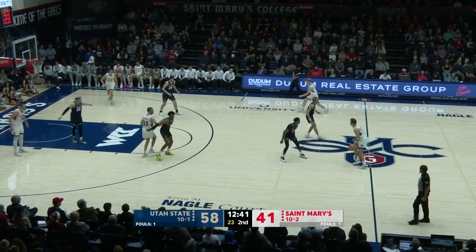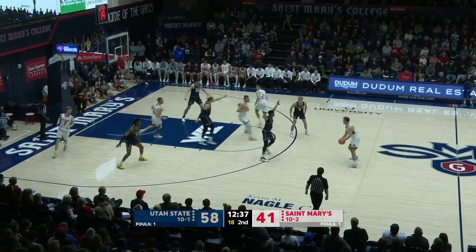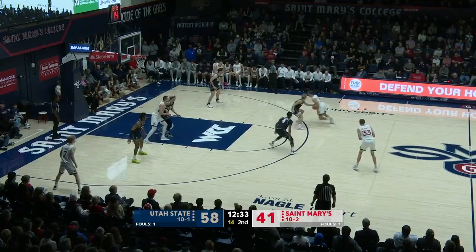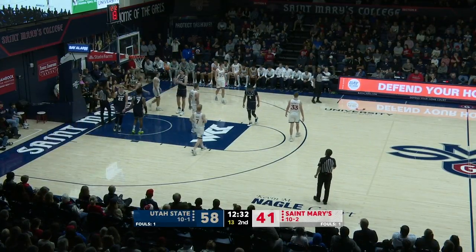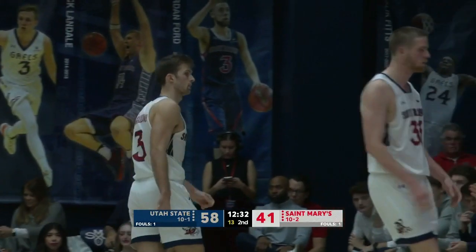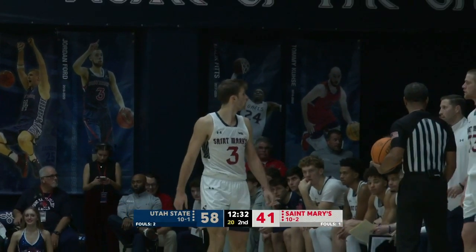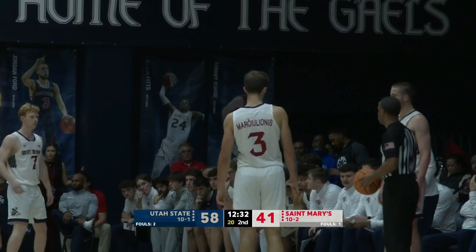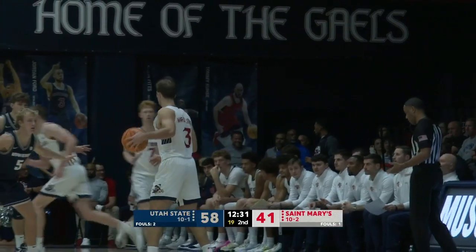So Marciulionis back onto the floor for St. Mary's, replacing Lewis. So it's Marciulionis and Dent with Barrett, Morauskas, and Saxon on the floor. Barnes is challenging Marciulionis. There's a foul. That's just our third foul of the second half. Utah State goes with Martinez and Barnes. They have Acano out there as well, and Isaac Johnson and Carson Templin. Right as I say that, Johnson to the bench, and Tucker Anderson onto the floor.